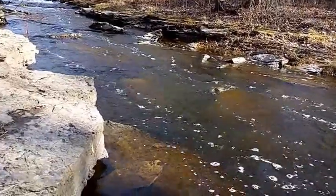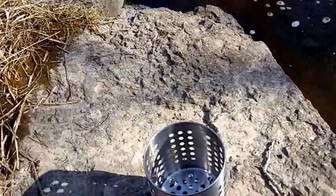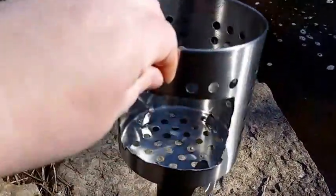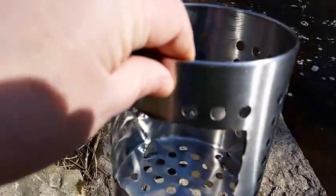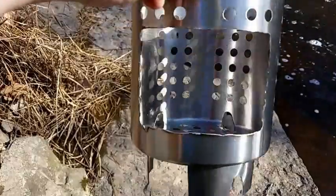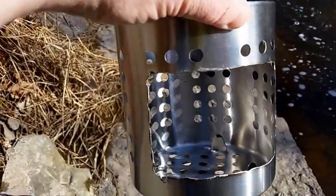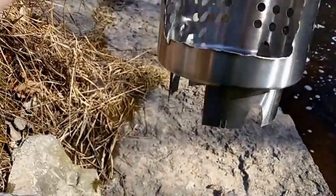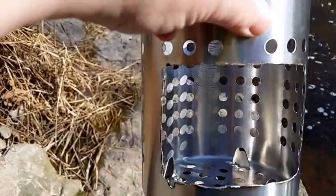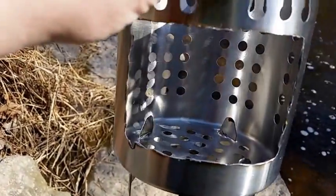While we're sitting here waiting for Jesse to come back, I thought I'd go over the IKEA hobo stove. I know many of you are very familiar with this. I cut the hole in the front, and I did make it a little bigger than what I think most people make it, just because it's easier to get a little bit bigger pieces of wood in there and a little more airflow going through it.